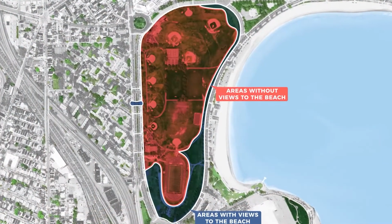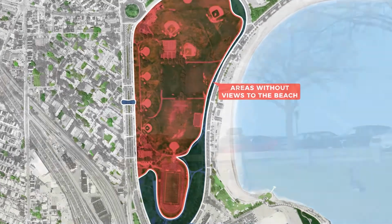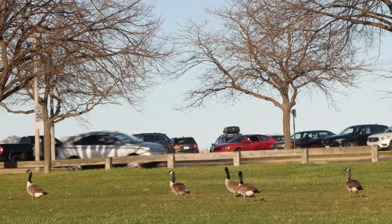The flatness of the site additionally means that despite being close to the water, the beach is invisible from much of the park, further disconnecting the park from the beach.